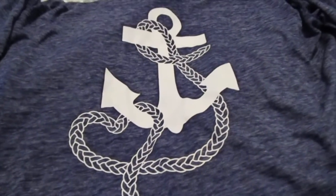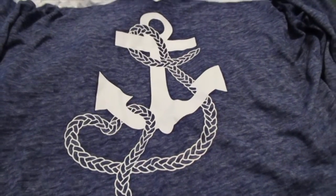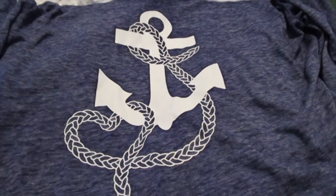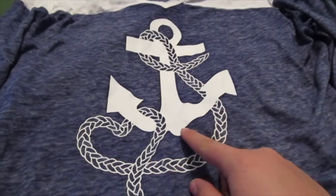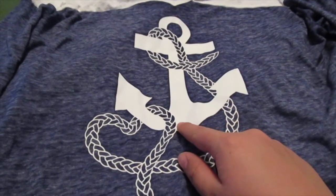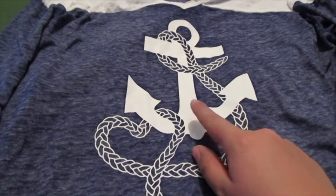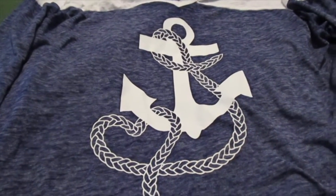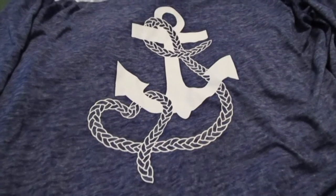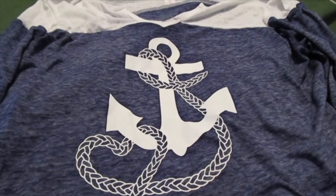I love it. I just realized the other day, after I got the shirt from my boyfriend's mother, that it looks like Harry and Louie's anchor thing, because Harry's got the anchor and then Louie's got the rope. So it's basically my shirt. It's like a Larry shirt, basically. But anyway, moving on to the next.